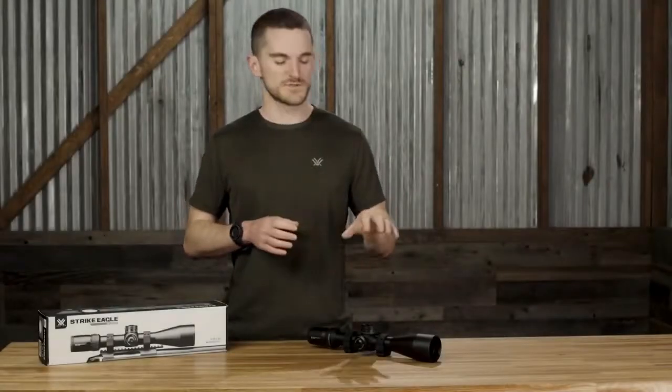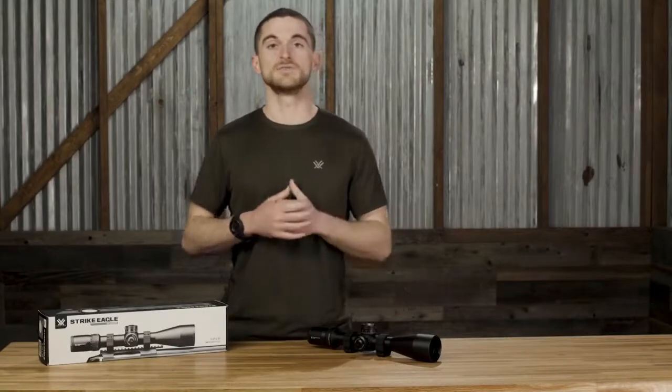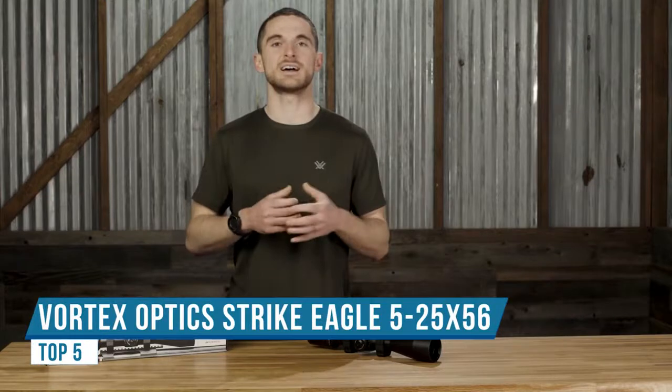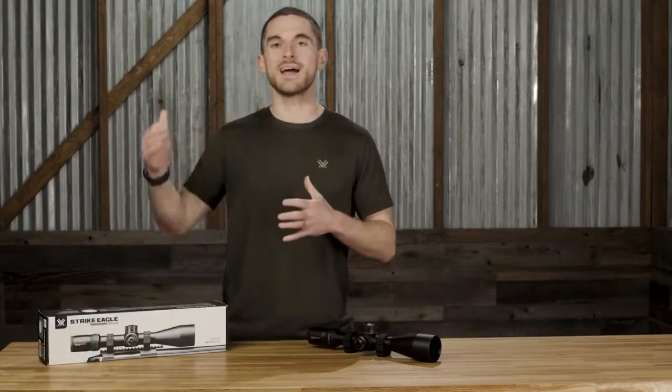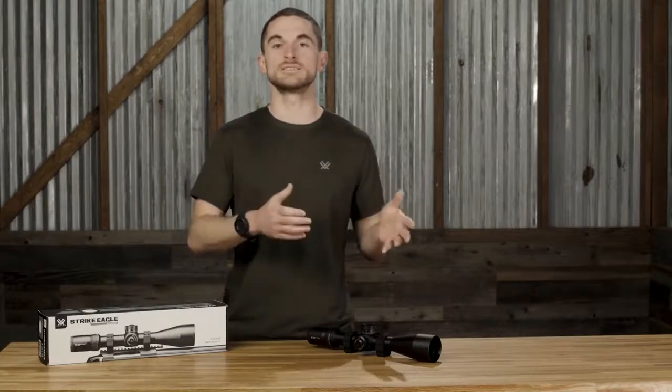Talk about the Strike Eagle 5-25x56 first focal plane rifle scope. This is the long range precision rifle scope within the Strike Eagle line, which has been designed to give shooters who want all the features of the more high-end tactical rifle scopes like the Razor Gen 2s of the world or the PSTs of the world, but do so at a more affordable price point.